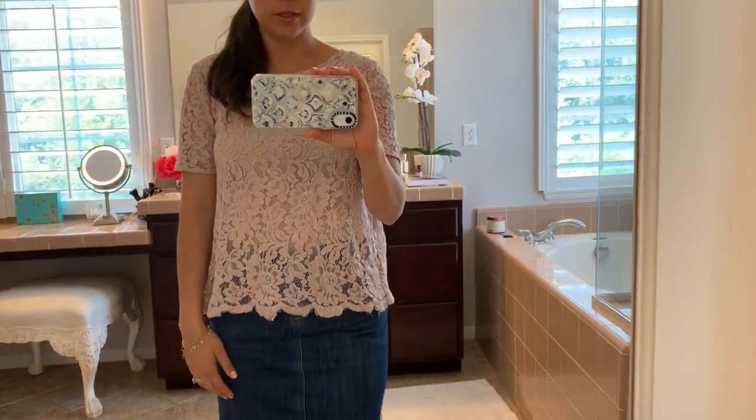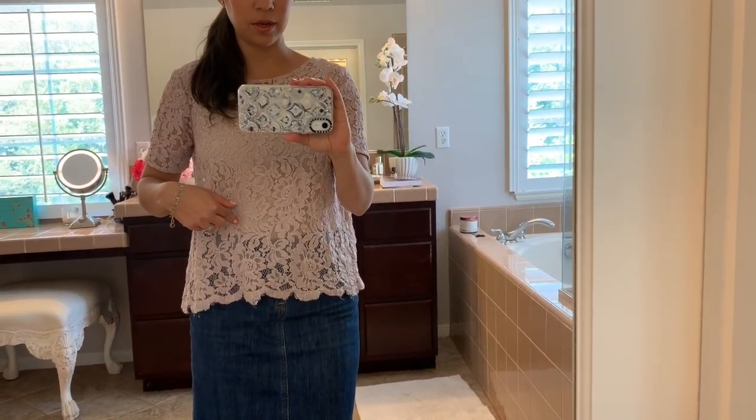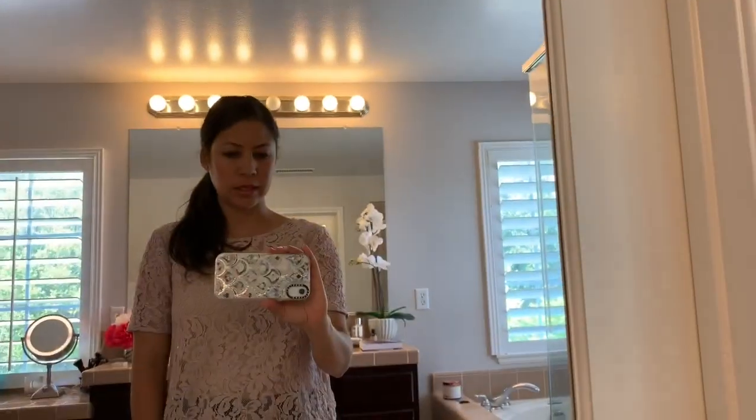I'm just putting my hair back in a ponytail. I've been doing that a lot lately. The no makeup look on, and I have the Loft lace tee, and underneath I just wear a nude colored camisole.